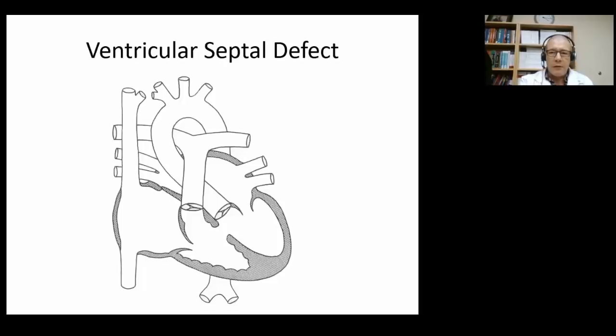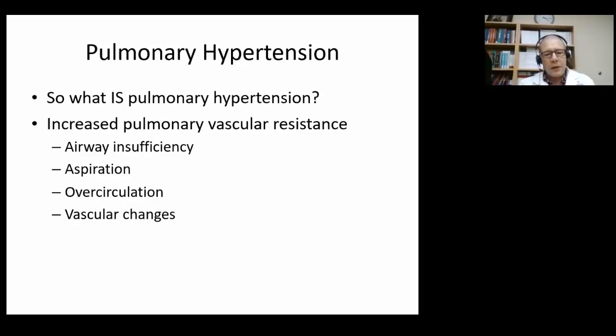Now, anytime that you have a ventricular septal defect that's large enough, the pressure will balance between the two circuits. So more blood will just flow through the hole until the pressure evens out. And so the blood pressure in the pulmonary artery, when you have a large ventricular septal defect, is always elevated. And so we often see that the term is misapplied, that the patient has pulmonary hypertension.